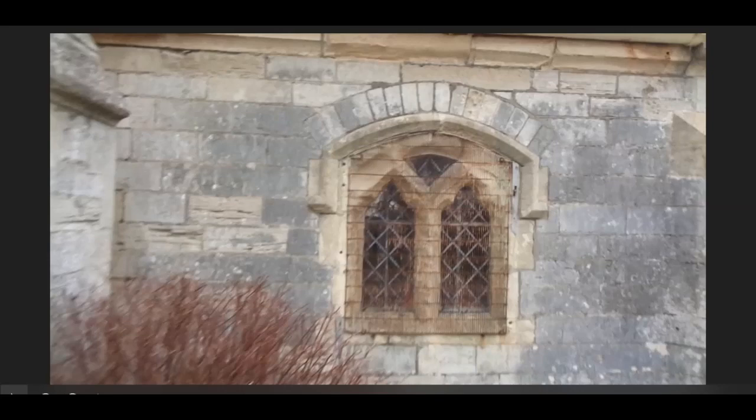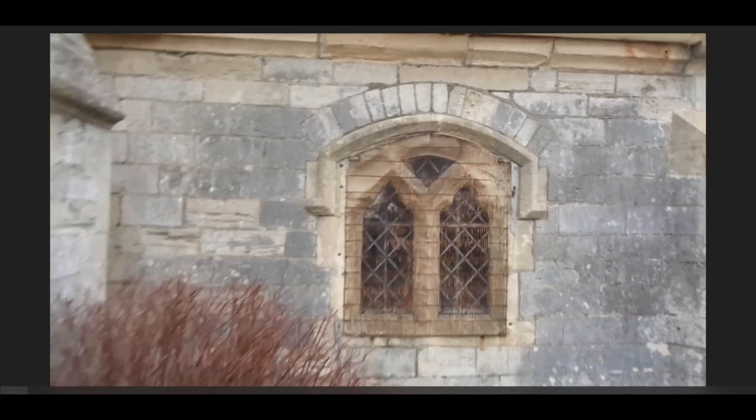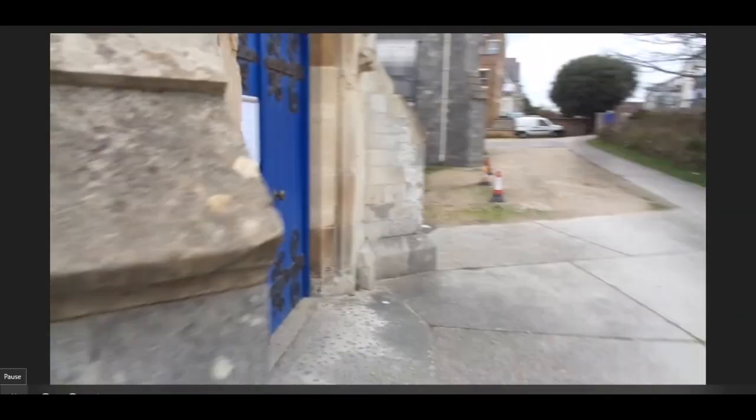All that very fancy inner work, and then the other work. And similarly above, you've got the sandstone and limestone mashup. So a lot of places around here are built of Portland stone, because Portland is literally about 5 miles away over the road.